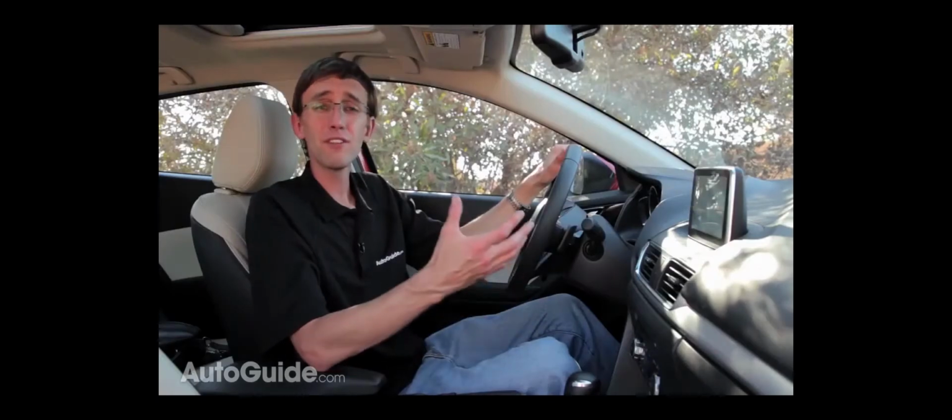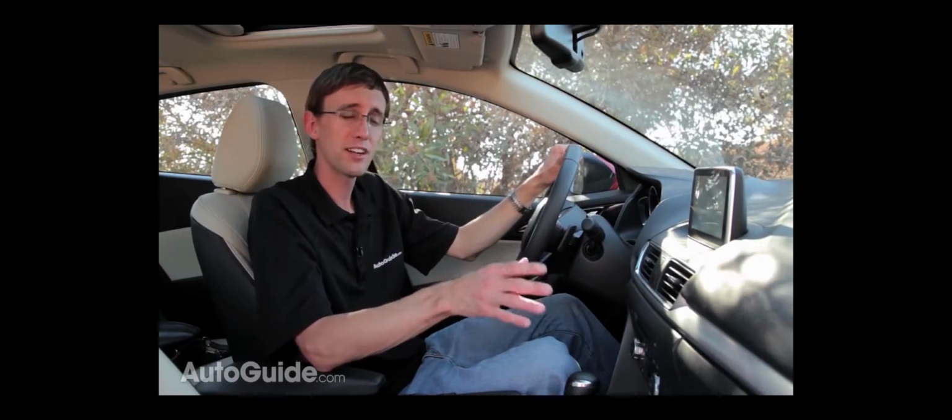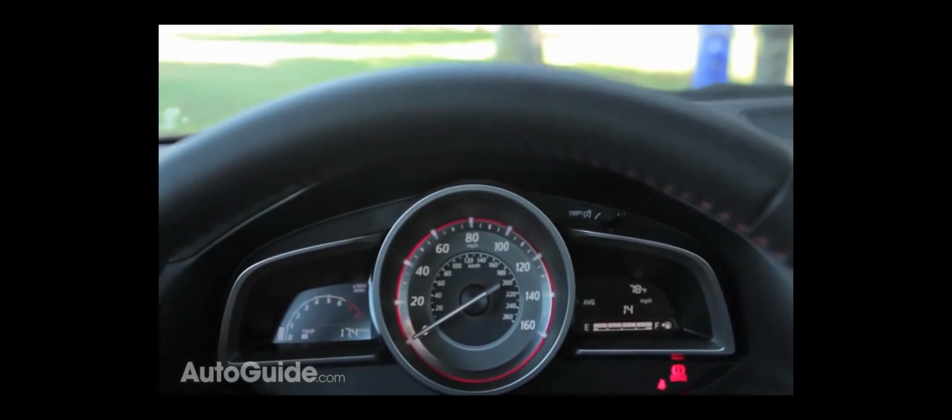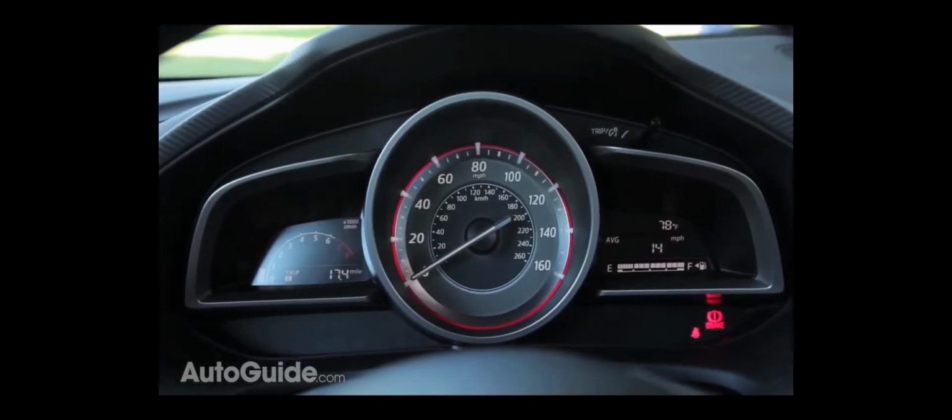Kind of weird. Now, aside from the navigation system, there is one other thing about this Mazda's interior that I'm not terribly fond of, and it's up here in the instrument cluster. There are some pretty cheesy looking digital readouts. Come on, guys, you can do better than that. How about a nice analog gauge?